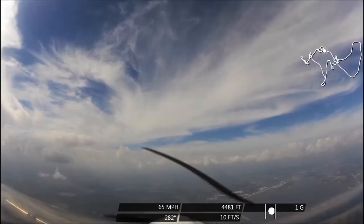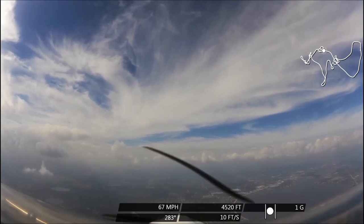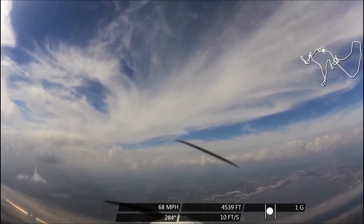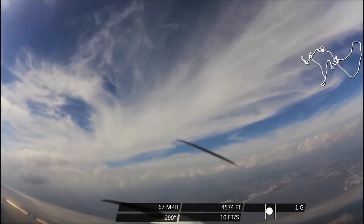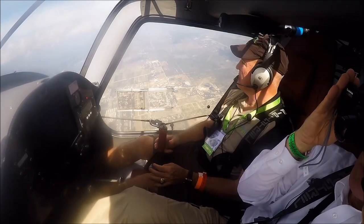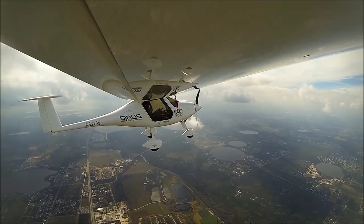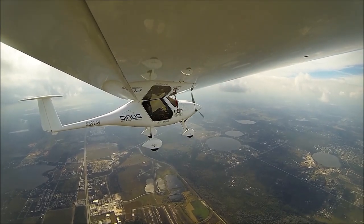Okay. So we've got a cold front approaching later today. And that's kind of messed up the weather a little, but we're going to do the best we can here, and it looks like 4,100 and going to 5. Okay. And this is just a little 80 horsepower, but it does the job with the Sinus.